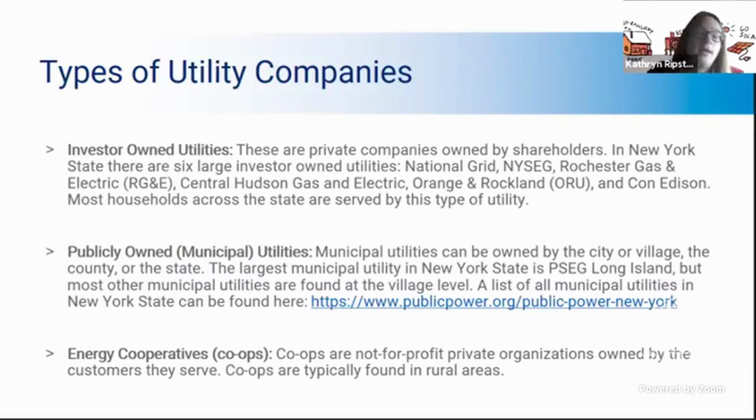And lastly is energy co-ops. They're nonprofit organizations and they are owned by the customers that they serve. And they're typically found in rural areas. I don't know about you, Nick, but I'm not really sure if we have any of these co-ops up here in the North Country. We don't have any in the North Country. Central New York is our closest. Central New York, okay. So that doesn't really apply to us.